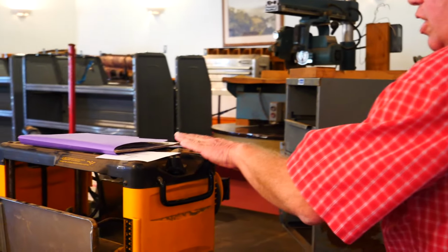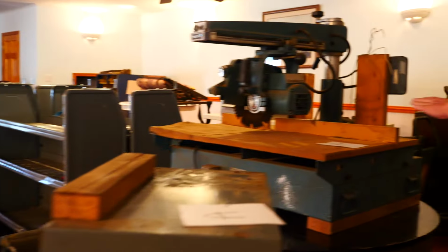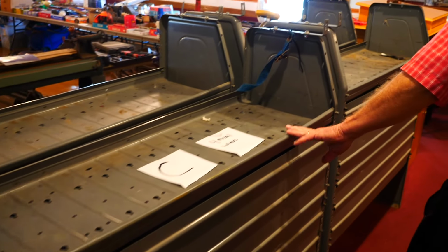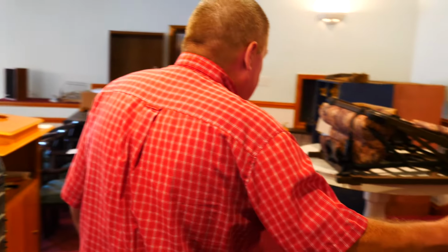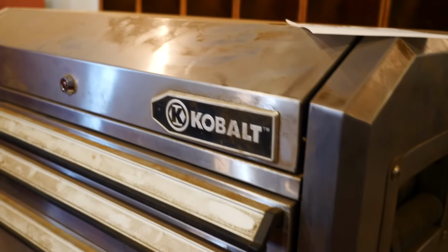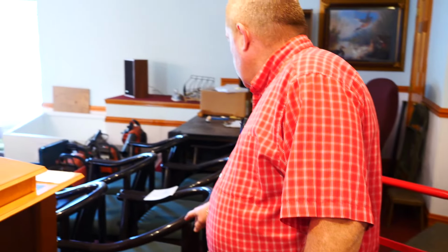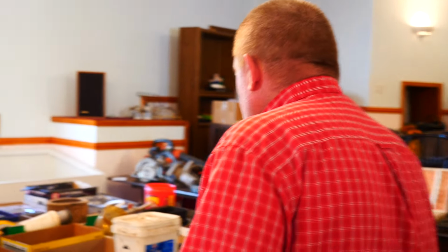A small DeWalt planer. Now, a lot of these things come with documents for when they bought them. Here we have a DeWalt table saw, racks that go inside of a van, for a tool van. A really cool Cobalt toolbox. This is a tree stand, kind of neat. And then we have these six chairs right here as well. Hand tools and carpentry tools.